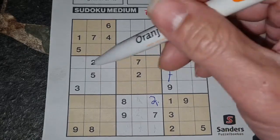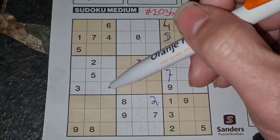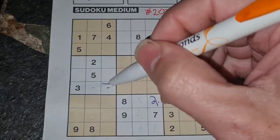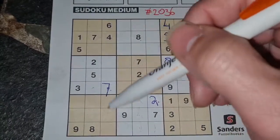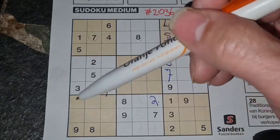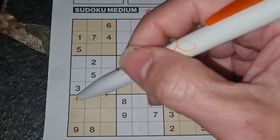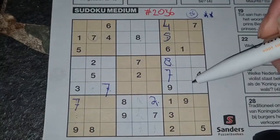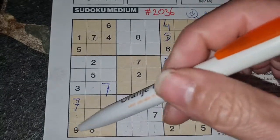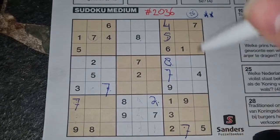7 in this row, 7 in the middle row, so in the row below, the only two places for the 7 should be here or there. We see there 7, no 7 there. 7 should be here. 7 in the third column, 7 in the second column. So in the first column, the only two places for the 7 should be here or there. We see there 7, no 7 there. 7 should be here. 7 in this row, 7 in the row below. So in the last row, the only place for a 7 should be here.